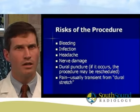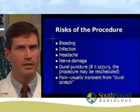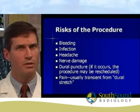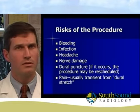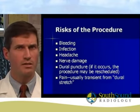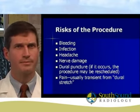damage. Another risk is inadvertent dural puncture, also known as a spinal tap. While this is not harmful in and of itself, this could require that the procedure be rescheduled. In addition, dural puncture could result in a headache, which usually gets better in a few days, simply with bed rest. Rarely, a blood patch procedure may be necessary to alleviate the headache.